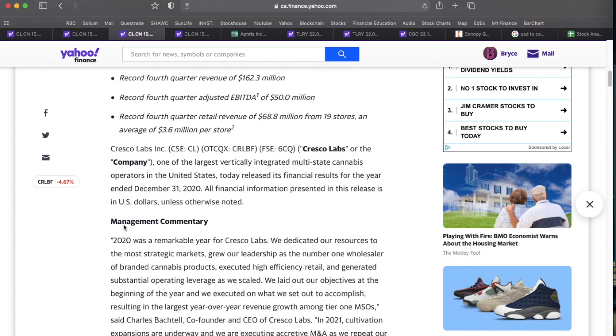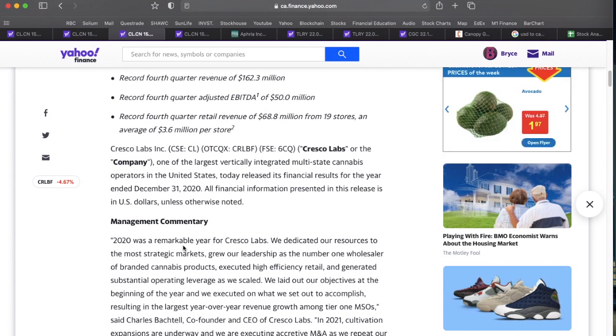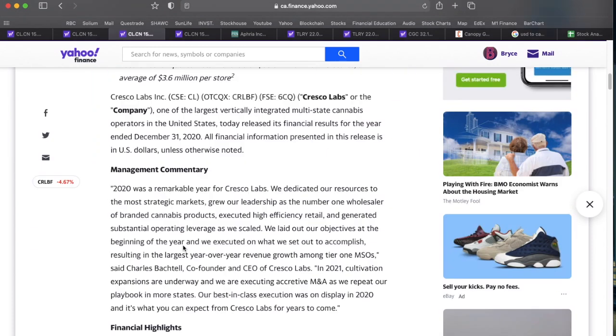Now, the CEO specifically calls out 2020 was a remarkable year for Cresco Labs. "We dedicated our resources to the most strategic markets, grew our leadership as the #1 wholesaler of branded cannabis products, executed high efficiency retail, and generated substantial operating leverage as we scaled." So they've now moved into the position of #1 wholesaler in North America.